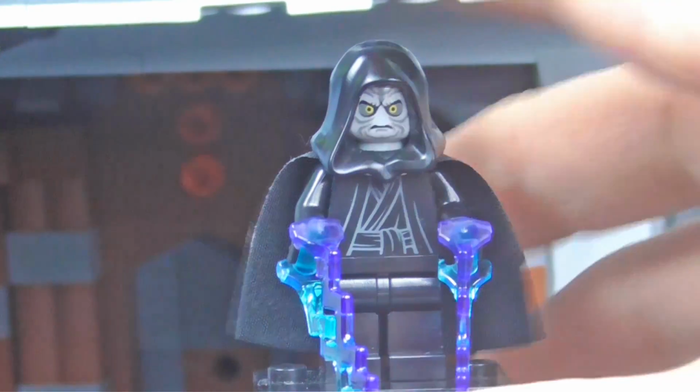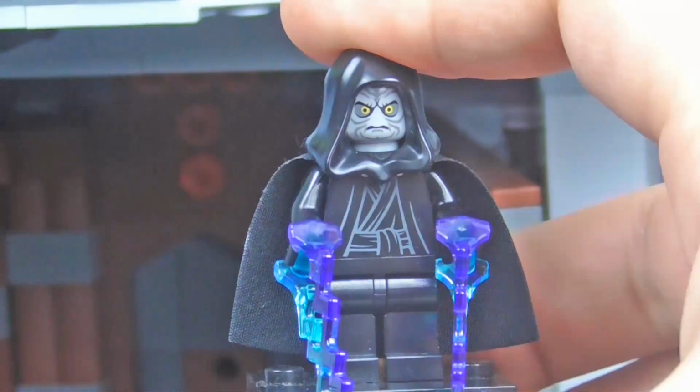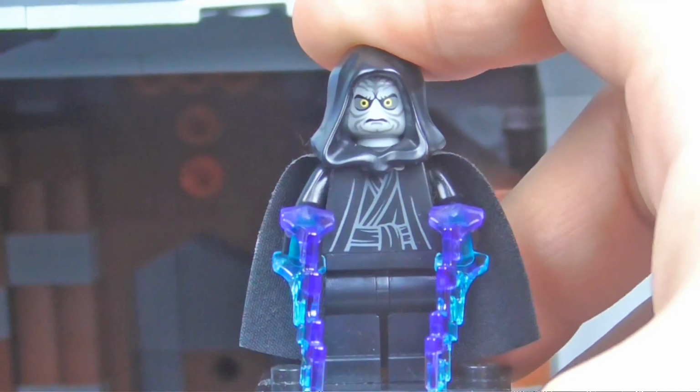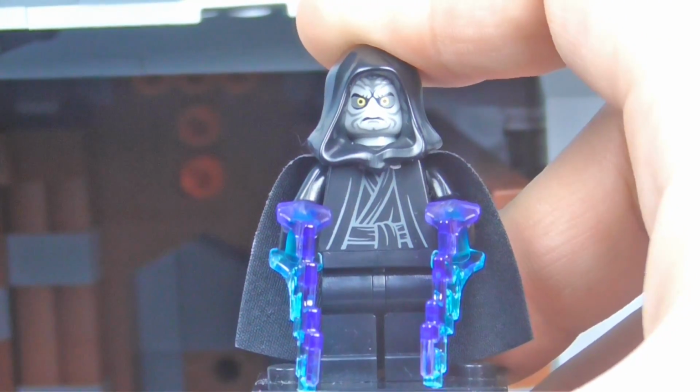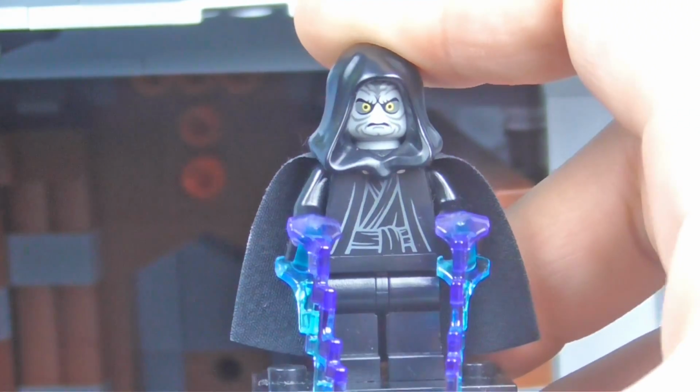He comes with the lightning, of course, which is very, very nice. And, of course, he sits in the throne room, which I'll show you in a minute, in the final duel. The torso printing is pretty cool, I guess. Nothing too special. The face printing is very nice.